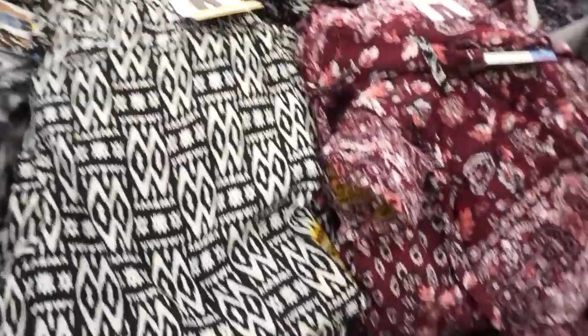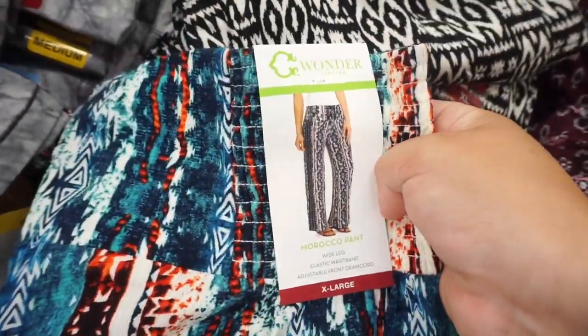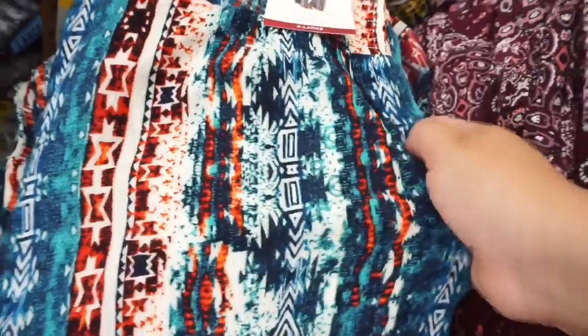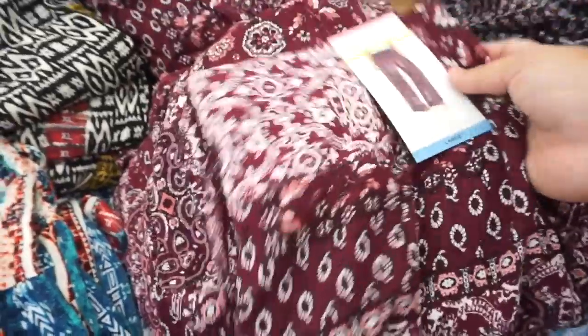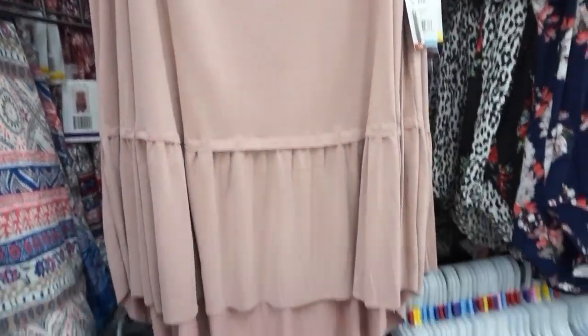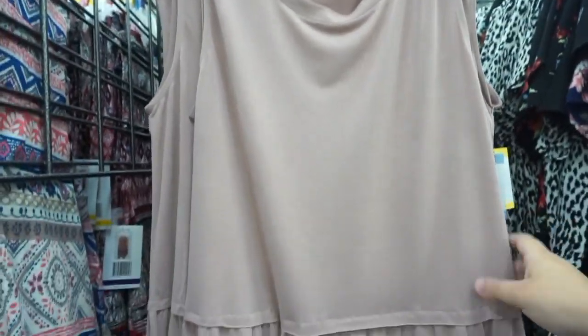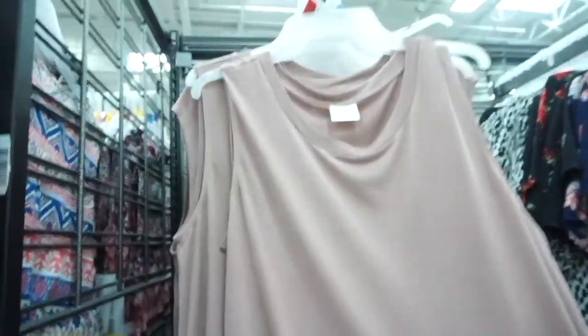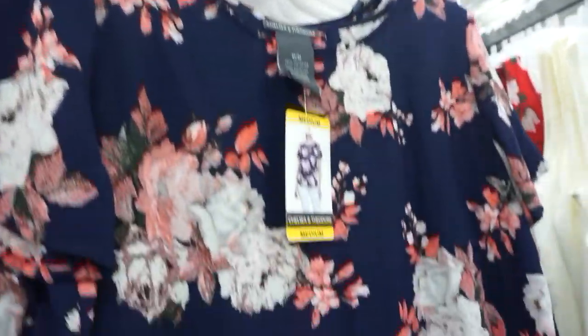So I've seen pants like this are really in style. They're like this kind of style. I like this color a lot. They seem so comfy and they're so soft. They're only $12.98. You can't beat that. I am in love with this shirt. I think this would actually look really good while pregnant and I'll still be able to use it after the baby's here, and it's only $9.98. So pretty. They have a ton of other colors. Hey guys, they have a lot of really nice clothes here for such a great price.